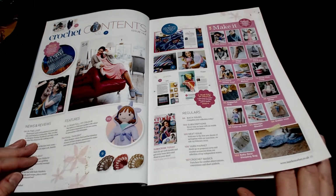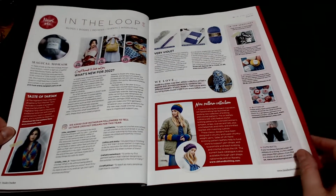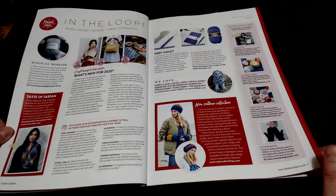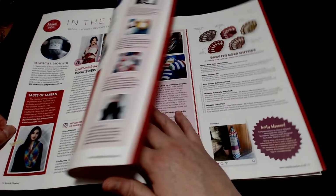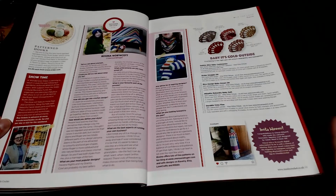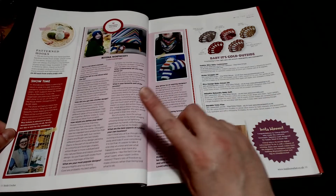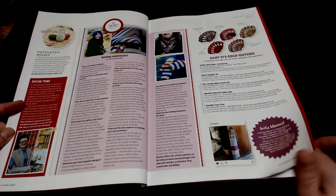But as I said, I'm a bit cheeky. I'm going to take you through the whole thing. So the very first page up is In the Loop. This is where they're discussing different yarns, different creators and different methods of crochet, along with the next page here talking about different shops within the UK and other bits and pieces.